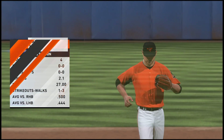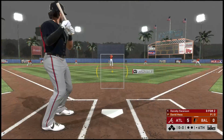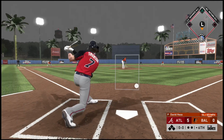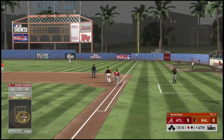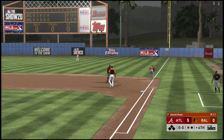David Hess is out from the bullpen here as he'll be making his 5th appearance this spring training. Number 41. Top half of the 6th about to get started, and stepping up as the shortstop, Dansby Swanson. Now here's a bouncing ball headed for Iglesias at short. Throw to first gets him, so the leadoff man's retired here to begin the 6th.